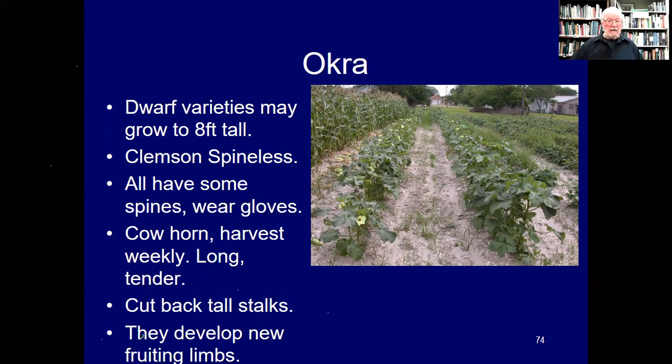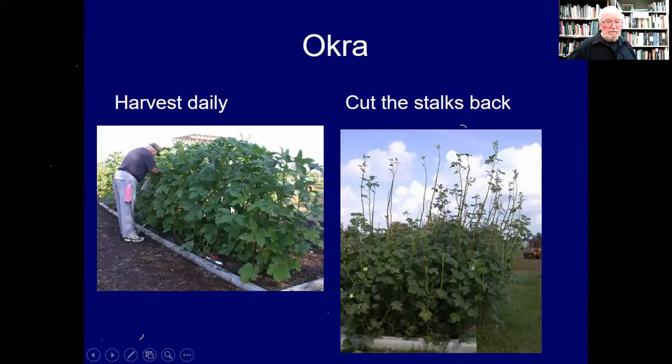Okay. Now, I use a variety called Zebest, which is a fairly large okra, and I grow it differently than most people. Here, he's harvesting daily. It's almost a must. Later on in the summer, your plants are going to get very tall like this. What you do is you come in here about 18 inches above the ground and just cut them off, and they will do like a tree. They will sprout new limbs and produce more fruit for you.